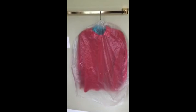For a weekender, you may only take 2 or 3 of these little bags, but for a long trip, like a cruise, you might use a much bigger suitcase, and you can get a lot more bags in them. It's surprising how many they will hold.